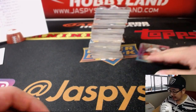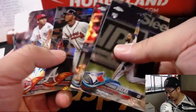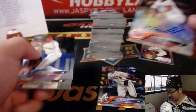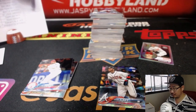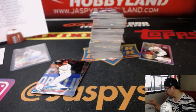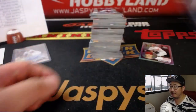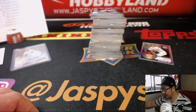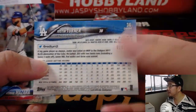How many Chrome Ohtanis have I pulled? Three or four, something like that. You want an Albies too, Steve? Three or four? But there was a product where we couldn't find an Ohtani for the life of us. You know what I mean? We went through a lot of cases, and we couldn't find a single Ohtani. There's red turn two. $299, $250, purple.